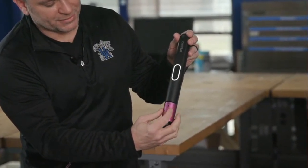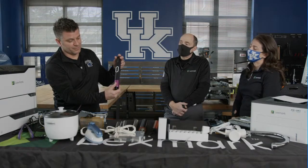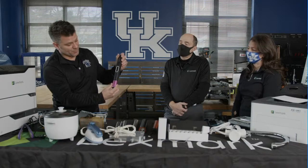We've got a kind of an advanced interface here. We're actually setting temperature based on hair type instead of on temperature. So you can go on the lowest setting and it'll cool down. It's ready to go. Or back up on the highest setting.